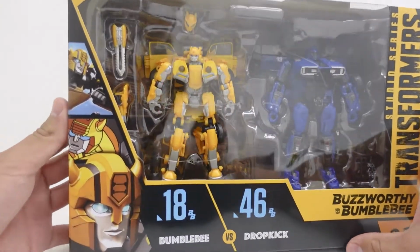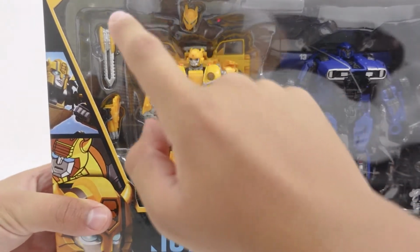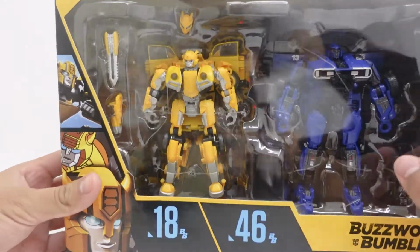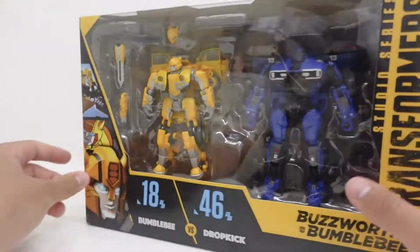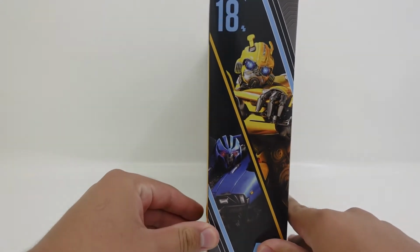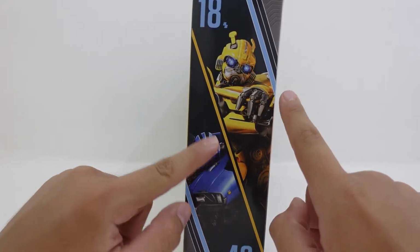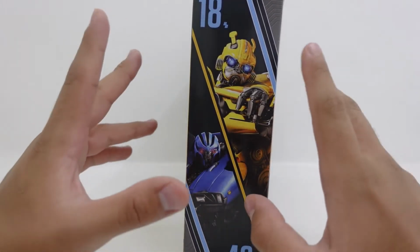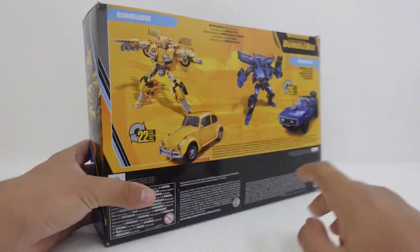So first off, let's take a look at Bumblebee. We can see Bumblebee right here comes with a battle mask and his weapon accessories. Dropkick comes with the figure and weapon accessories. This side of the box shows the figures. This side of the box shows the G1 Bumblebee things. And right here, I really do like this side of the box, the CGI of both Bumblebee and Dropkick. I mostly like the CGI of Dropkick more, except where the head is concerned, it does kind of look odd, but nevertheless, it does look cool.